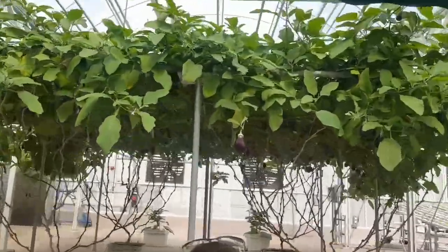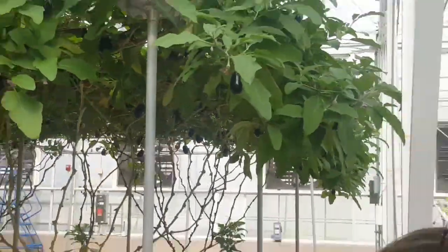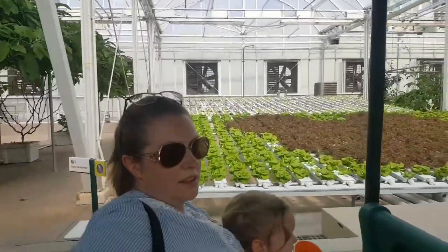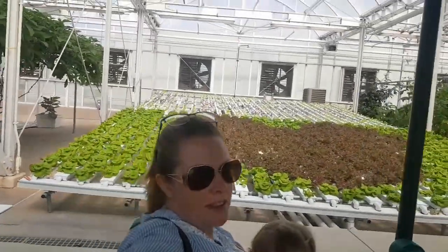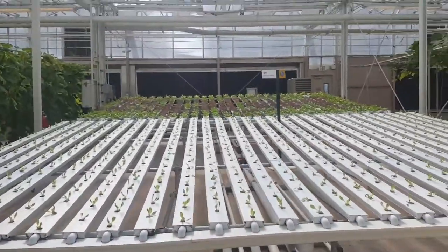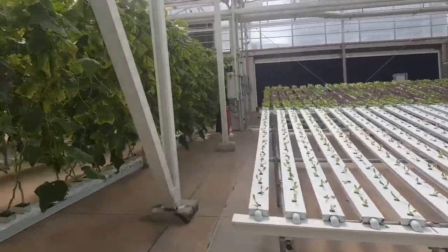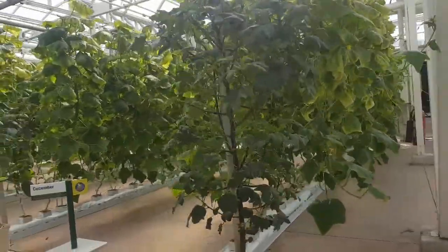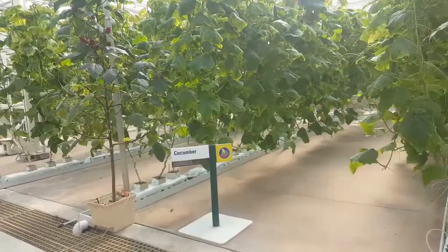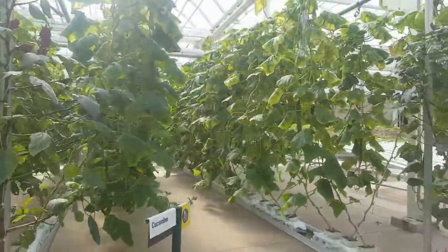We're growing these crops using our nutrient film system. This technique controls and recycles water and nutrients. We can produce over 10,000 heads of lettuce a year in one small area. Cucumbers.